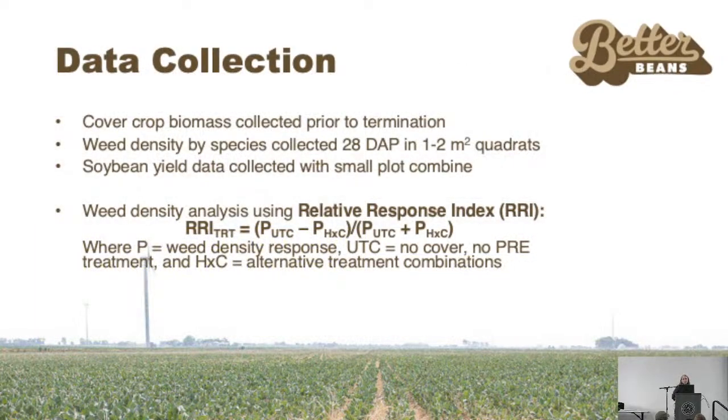So we collected cover crop biomass prior to termination. We looked at the weed density by species, collected 28 days after planting in 2 meter square quadrats. And soybean yield data was collected. We then did a weed density analysis. I say we, Grant did a weed density analysis using the relative response index. I won't really go through that equation, but I will show you the data.